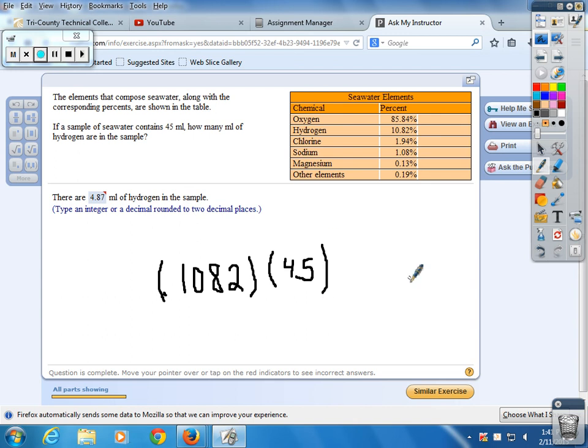What's 10% of 45? 4.5, and then 1% of 45 is 0.45. So I'd be willing to bet you that it's going to be around 4.95. What'd you get? I said 4.95. So I wasn't off by much doing it in my head.